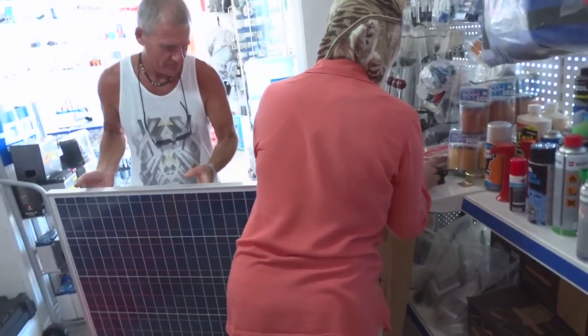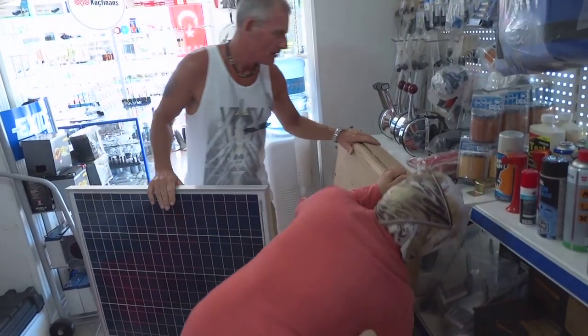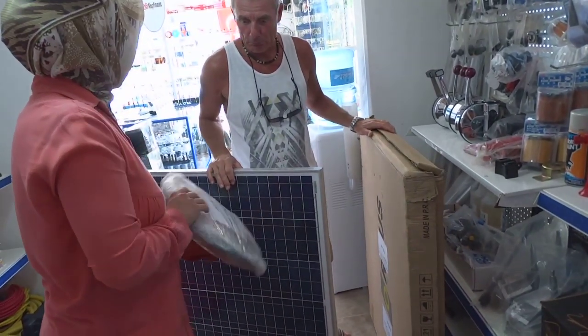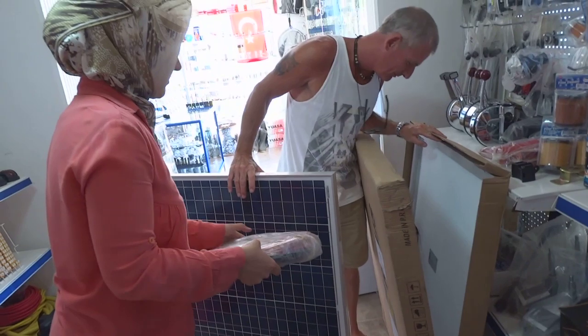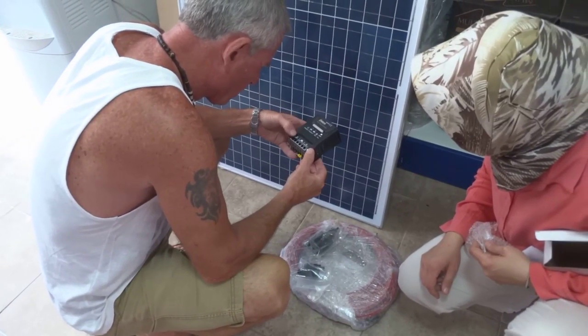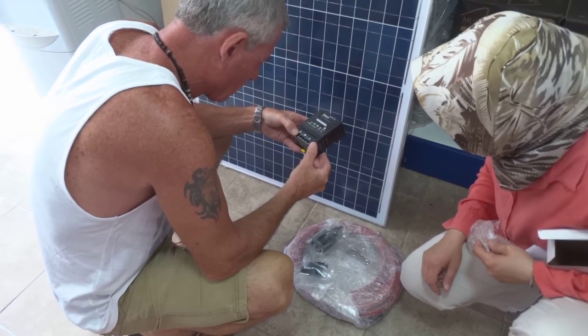One of the first projects that we need to sort out on the boat, as we probably mentioned in earlier episodes, is the solar. And we ordered the solar from our local chandlers. Took 2 days to get it in, and once it arrived we picked it up, and hey presto, we started to get it fitted. Positive, negative.